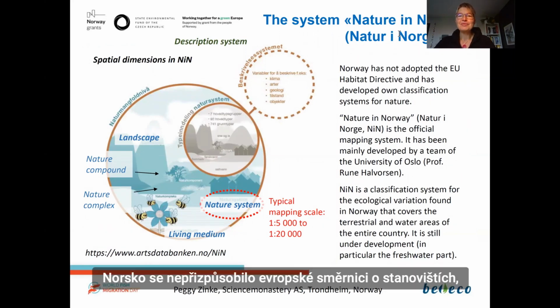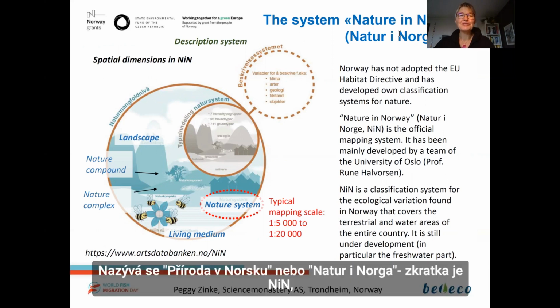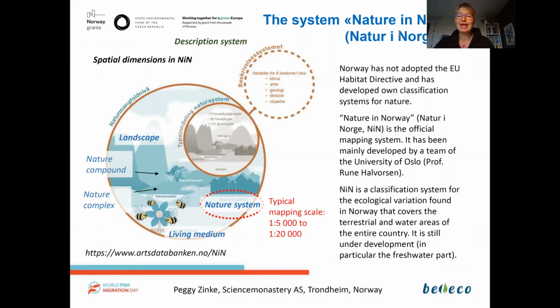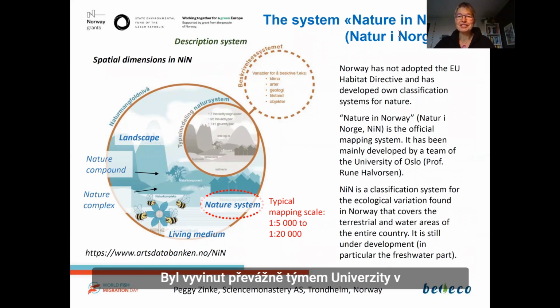Norway has not adopted the European Habitat Directive, but it has developed its own classification system for nature. It's called Nature in Norway, or Natur i Norge. The abbreviation is NIN, which is the official mapping system. It has been mainly developed by a team of the University of Oslo, led by Rune Halvorsen.